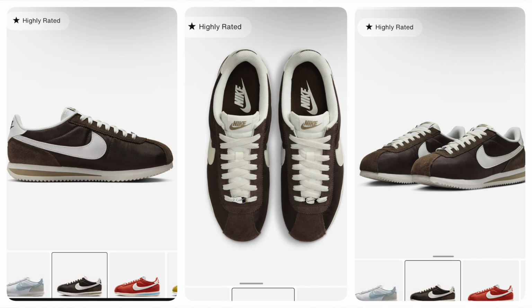So these brown Cortez have been in my shopping cart, and I haven't bought them for no other reason than I'm just kind of waiting to get everything for my birthday. You guys, my birthday is next month, like I told you, so be ready for a little bit of consumerism, okay? I will be shopping, just to let you know.